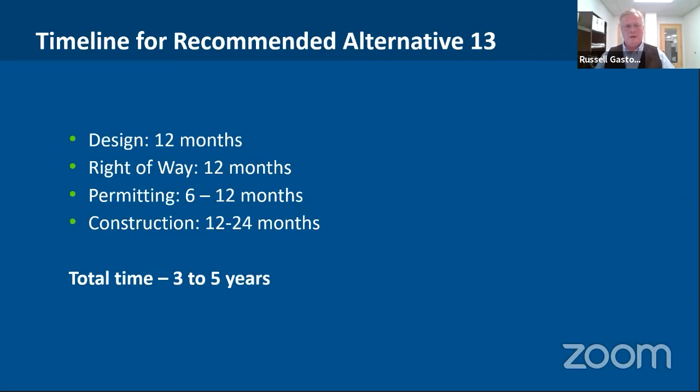So here, the total time that we would expect from today, if you selected to move forward with this alternative, is that it could take 3 to 5 years. And that's to have everything built and in place. We start with the design, and design would take 12 months, but as you get to 30%, which generally is about 6 months, then you would start right-of-way negotiations and permitting, start talking to the permitting agencies. The right-of-way could take another 12 months in itself, depending on how much negotiation is required, and permitting could take 6 to 12 months. Ultimately, design, right-of-way acquisition, and permitting take about 18 months. And that would get us into bid and construction, which could take another 12 to 24 months. And that's where we come up with 3 to 5 years.